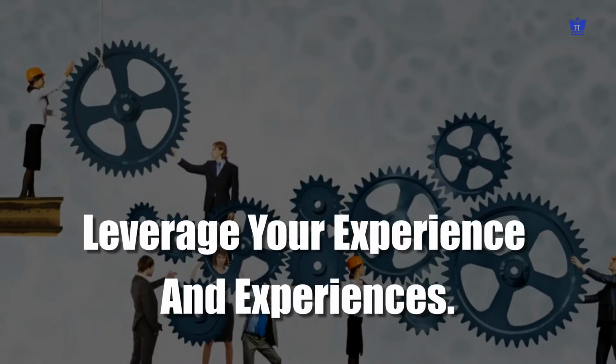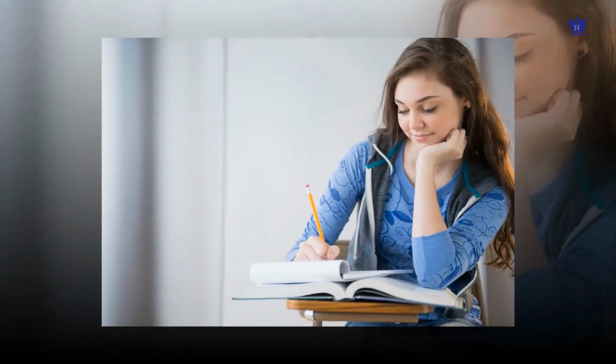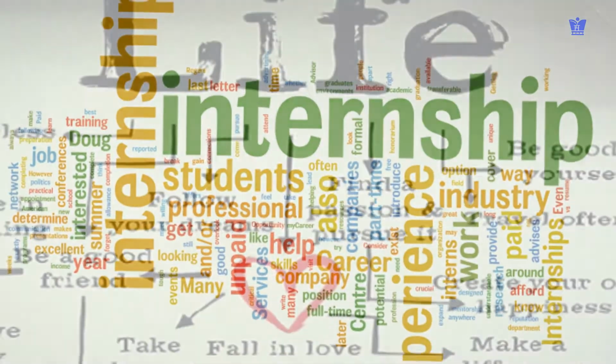Leverage your experience and experiences. You may not have graduated from the school of hard knocks, but successful students know how to translate their life experiences and lessons learned into academic success. Be sure to reference any work experiences, life lessons, and overall perspective in your assignments.